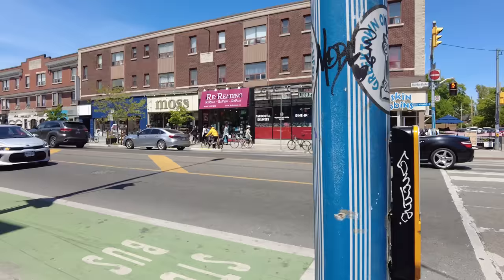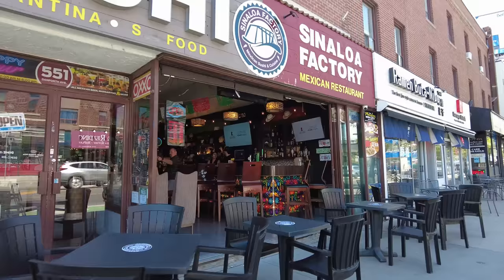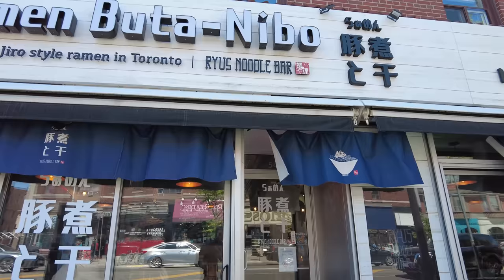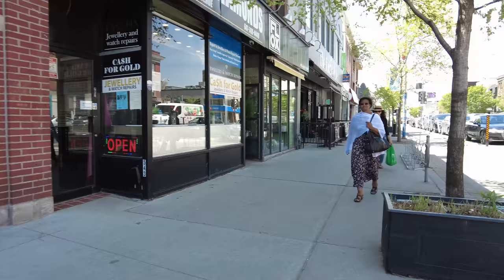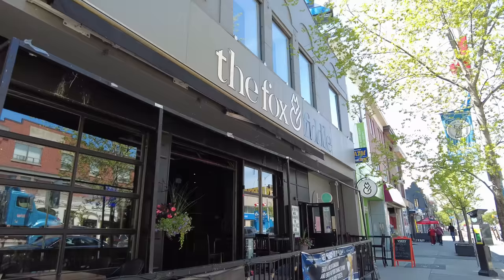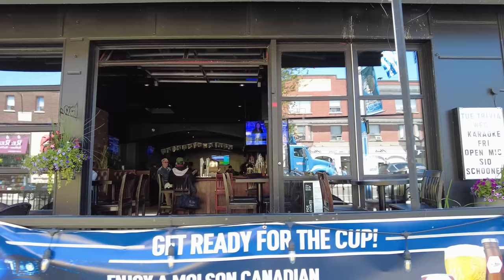And the BIA, which stands for Business Improvement Association, or area. I'm having a brain fart on that one. Oh, while we're here, this place has some of the best ramen in town. Ryu's Noodle Bar. Although last time I went there, they didn't have their liquor license yet. And here's where I spent New Year's Eve up until I went out and started recording. It was actually pretty fun in there.